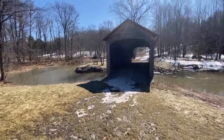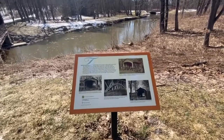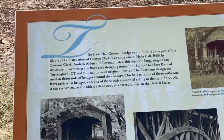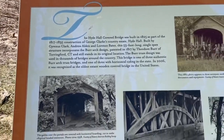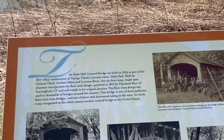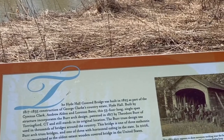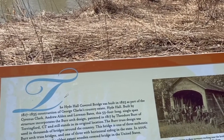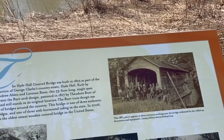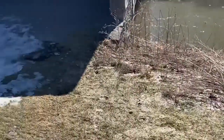A little bit muddy. A little bit of history of the bridge. This is the Hyde Hall covered bridge, built in 1825 as part of the 1817 to 1835 construction of the George Clarke estate. Head on in.